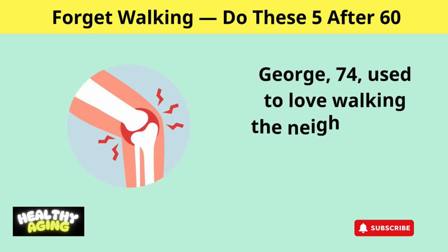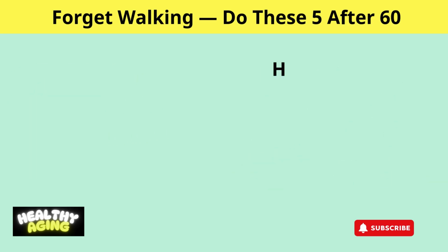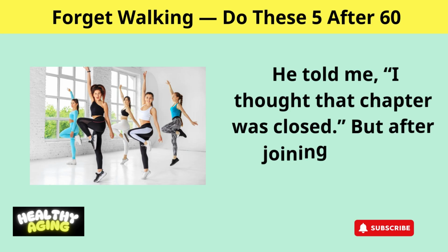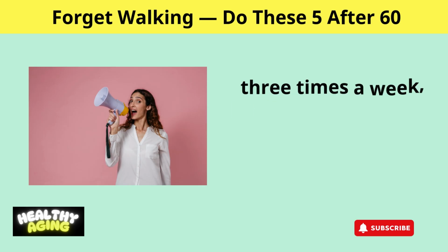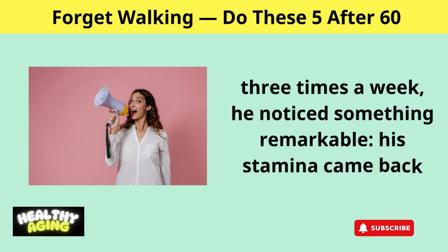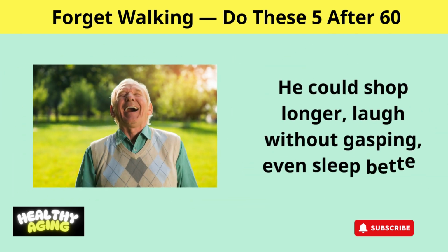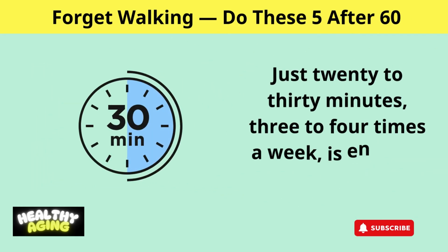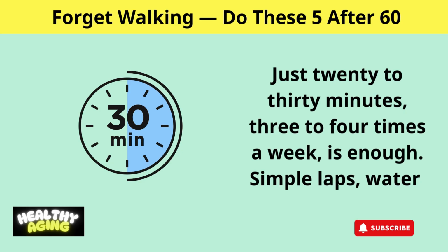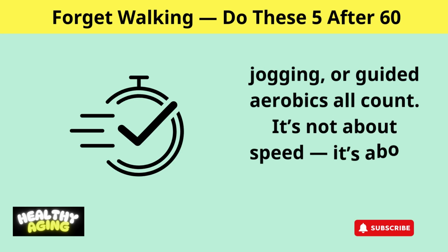George, 74, used to love walking the neighborhood until knee pain forced him to stop. He told me, "I thought that chapter was closed." But after joining a water aerobics class 3 times a week, he noticed something remarkable. His stamina came back. He could shop longer, laugh without gasping, even sleep better. Just 20 to 30 minutes, 3 to 4 times a week is enough. Simple laps, water jogging, or guided aerobics all count. It's not about speed, it's about flow.